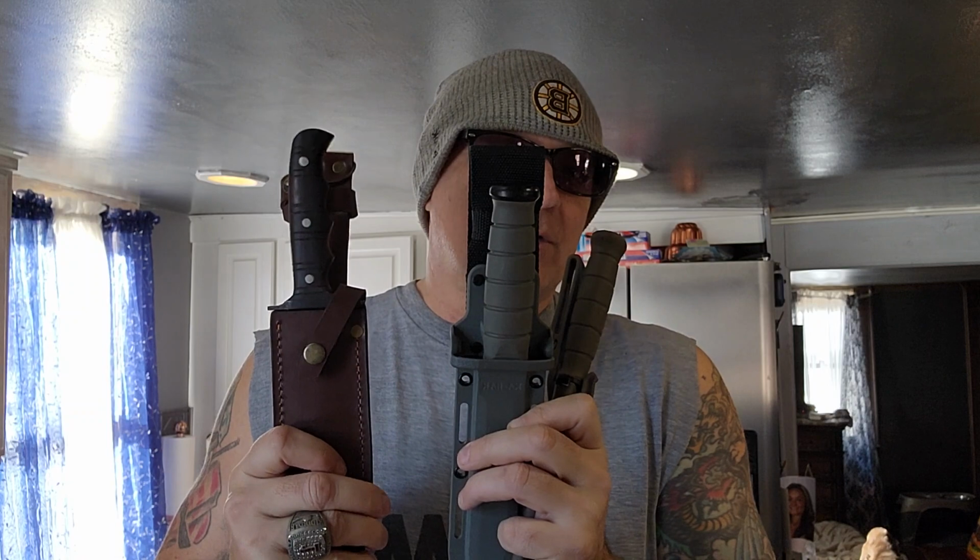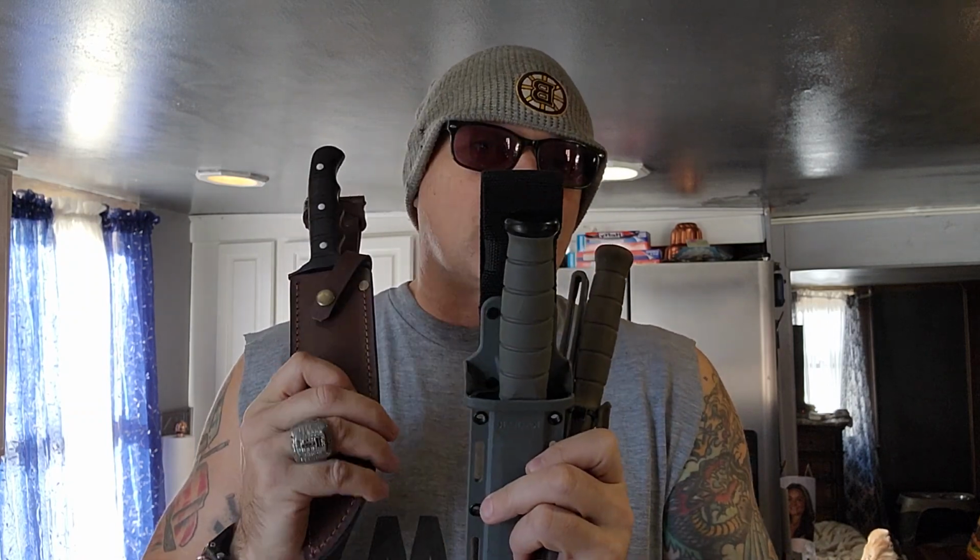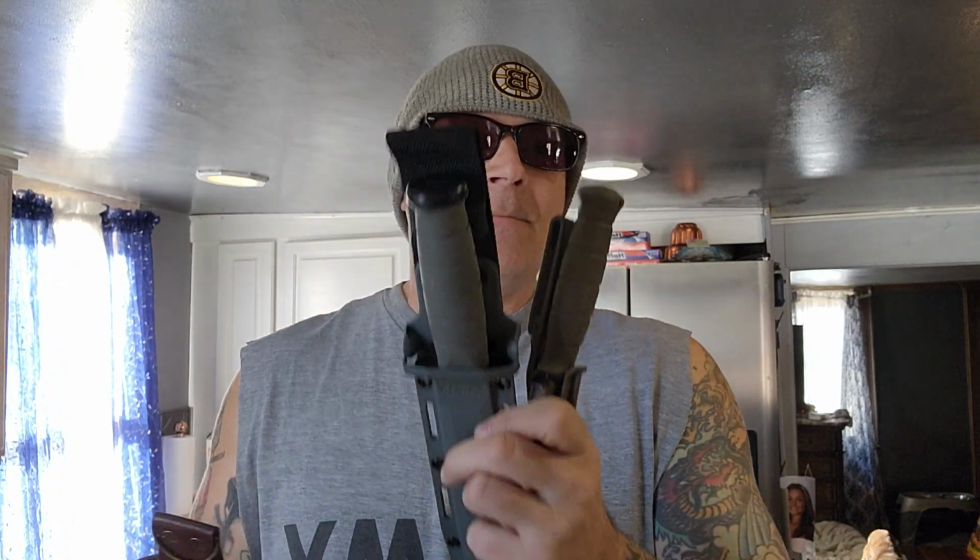This is great for utility. These are great for utility. This is a great fighting knife. These are not. So it separates those kinds of categories. Then you get into the Paratrooper. And the Paratrooper is just a straight up self-defense knife.